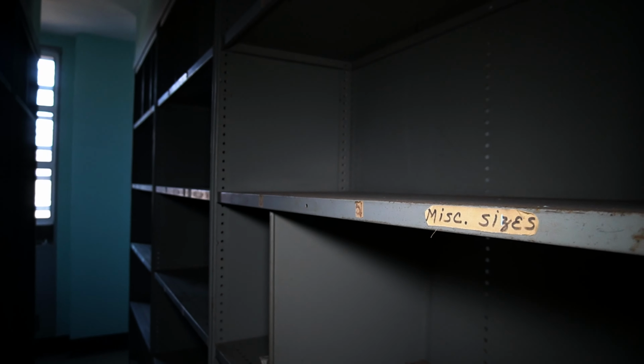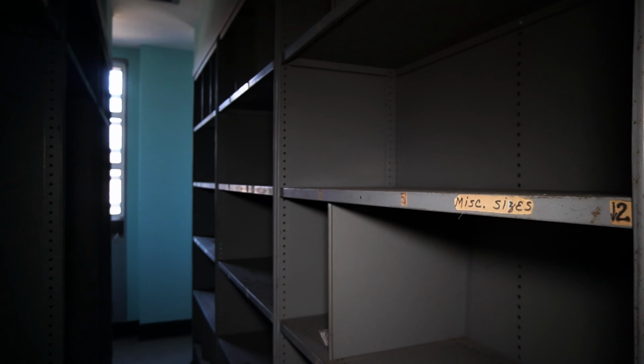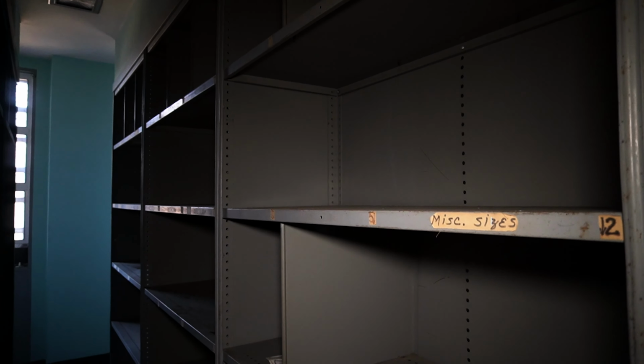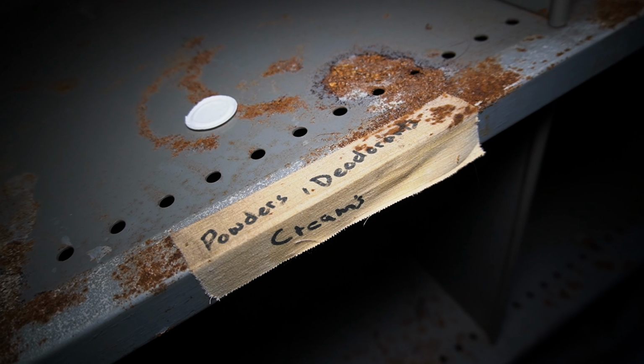Would have been cool if this place was still full of clothes, but I guess that's the magic of just having imagination. You can just pretend these are all full of things and what it would have looked like back then.